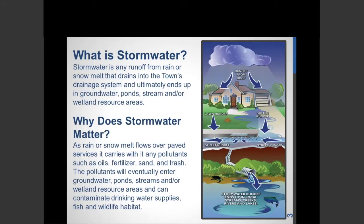What is stormwater? Stormwater is defined by the EPA as runoff from rain and snow melt that drains into the town's drainage system and ultimately ends up in our groundwater, ponds, streams, and wetland resource areas. And why does stormwater matter? We can see with this great diagram that we use on a lot of our educational materials. It shows how rain and snow melt flows over pavement, and it carries any pollutants such as oils, fertilizer, sand, trash with it, and eventually they enter our groundwater, our ponds, our streams, wetland resource areas, and will contaminate drinking water supplies, fish, and wildlife habitat.